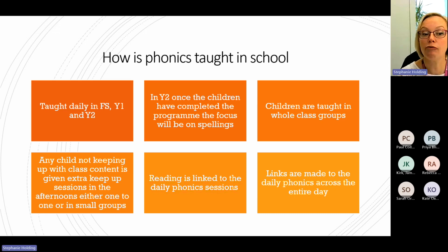The children are taught in whole class groups. If we feel there are children falling behind, finding it a bit tricky because not everybody is on the same pathway, then they may work in a smaller group with a trained adult as well. But what we like to do is teach them as a whole class, and then if any extra individuals need a bit of what we call keep up in the afternoon, we'd take them out. And it may be that one day they're just finding it really difficult because of that particular sound and they need that extra 10 minutes keep up in the afternoon, but the next day they're absolutely fine. So it's very fluid, very individualized and very flexible.